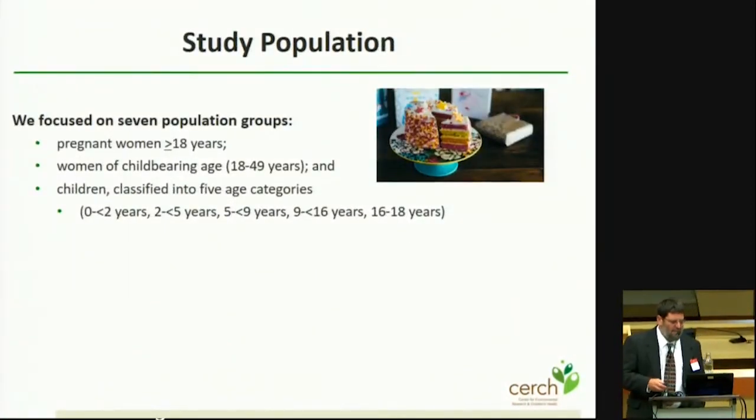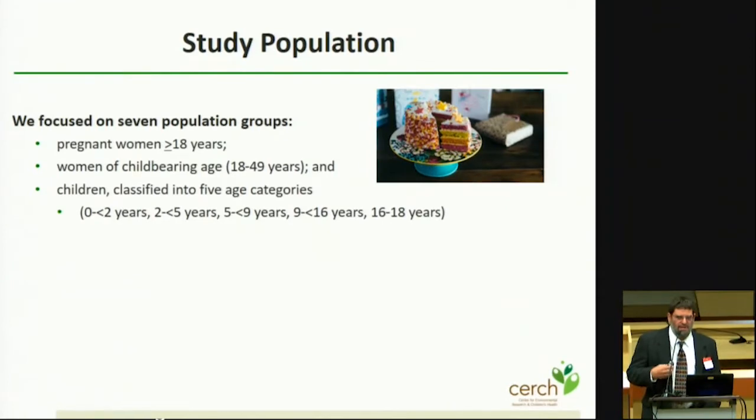For the study population, we generated information for pregnant women greater than 18 years of age. Again, this is demographic information that was available in the NHANES survey. We also looked at women of childbearing age, between approximately 18 and 49 years.